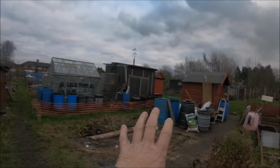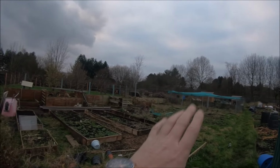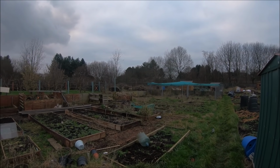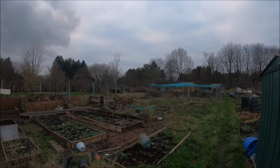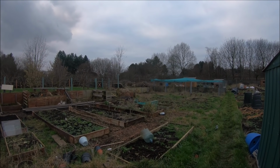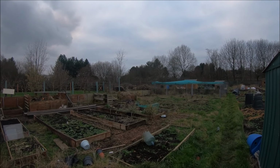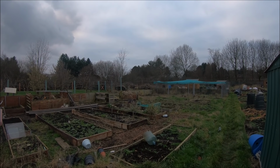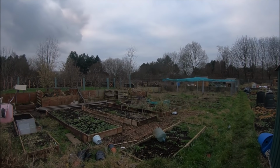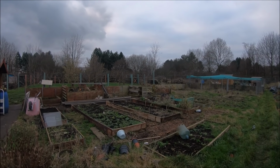And well, this plot here, it's been let out. It's been given to someone else. We don't hang around here. As soon as a plot comes available, we offer it out, and we've got a waiting list. I think there was 12, but by the end of this week there'll be about 7 on the waiting list, because we're giving 5 more plots out.